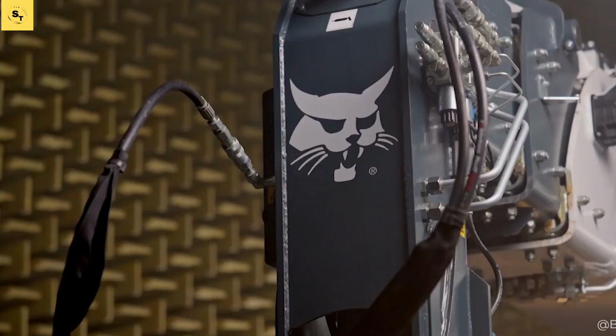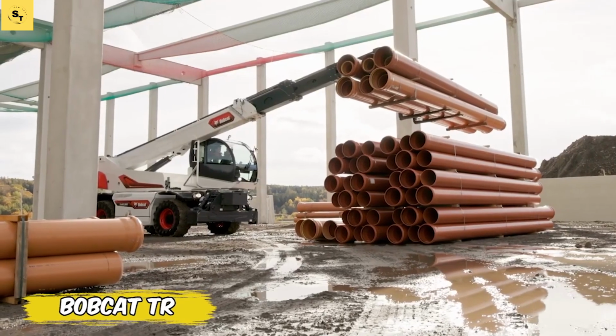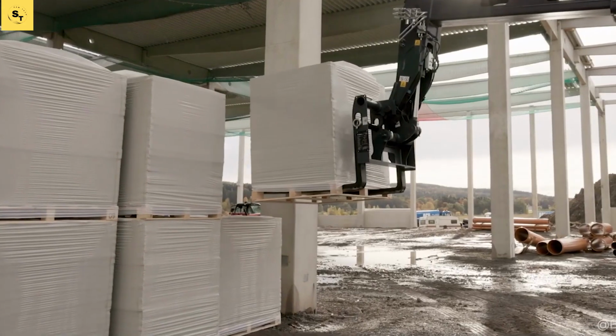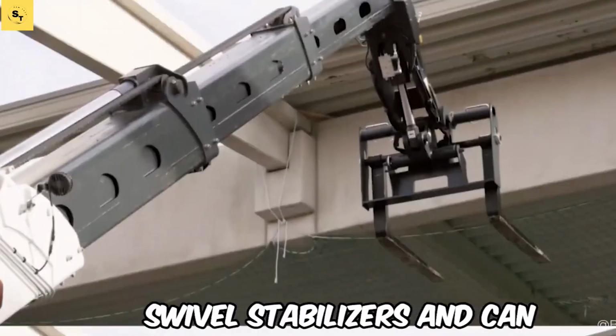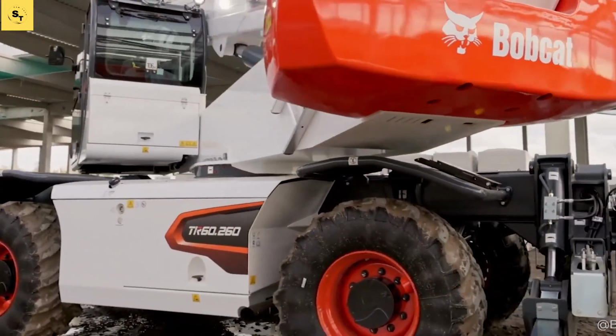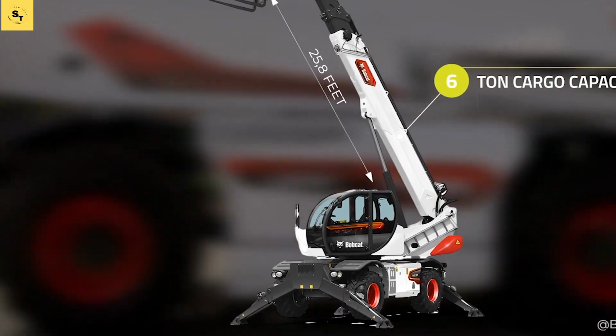The Bobcat TR is a versatile agricultural machine designed for tough tasks like digging, lifting, and material handling. With its compact design and powerful hydraulics, it's ideal for working in confined spaces and improving productivity on farms and construction sites.